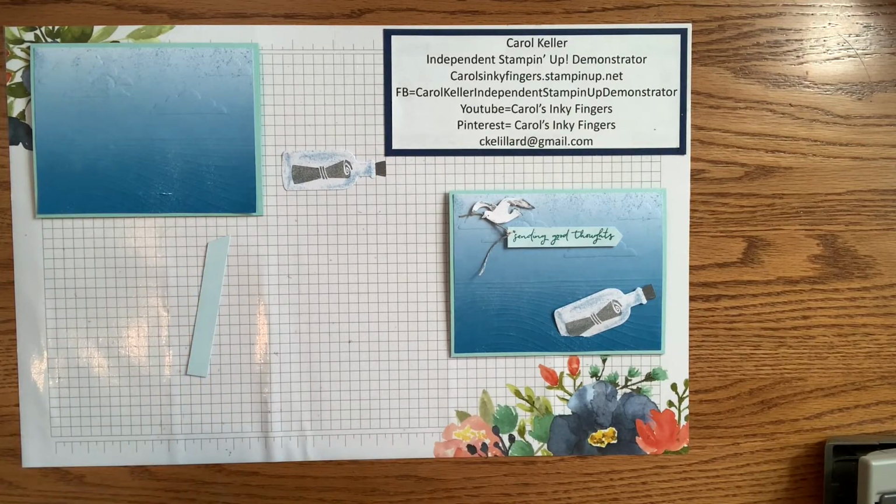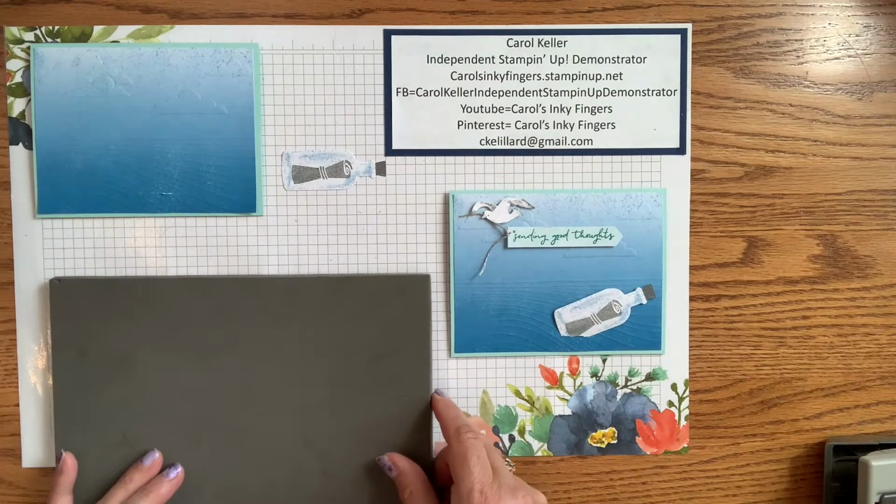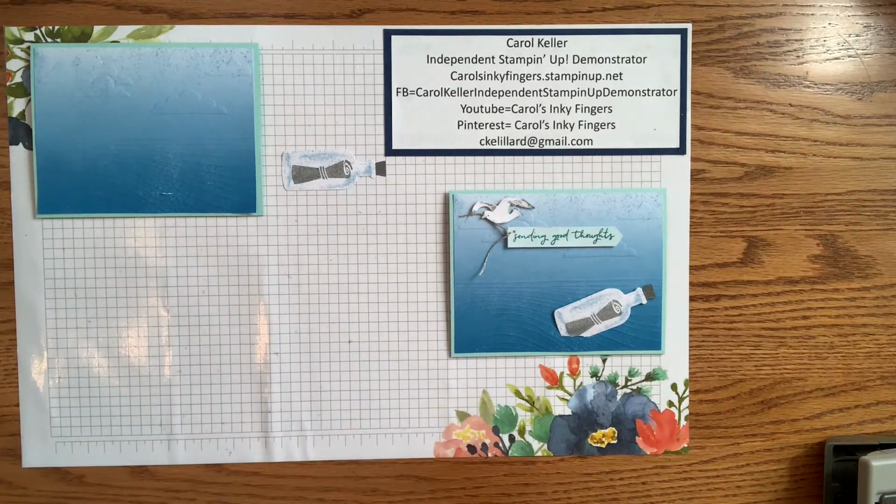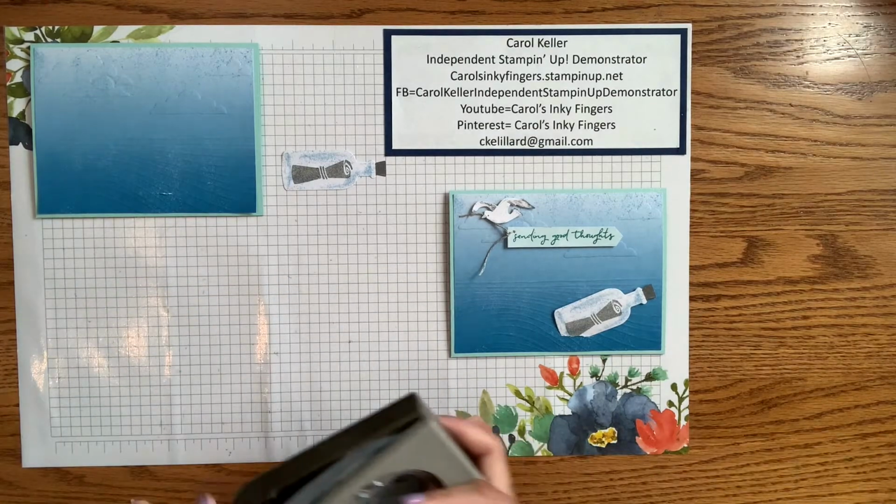I used my Stampin' Pierce mat the first time, and I took my Take Your Pick tool, took that sharp end, and just poked a hole. But I want to see how it works also with the punch, so I'm going to do that this time. So you have either option.